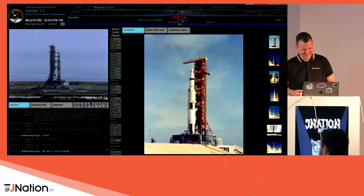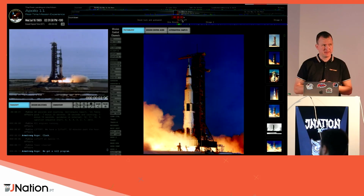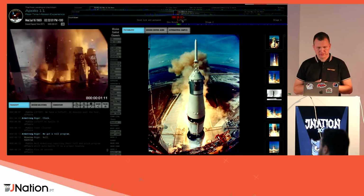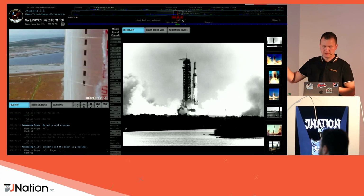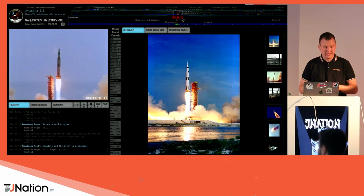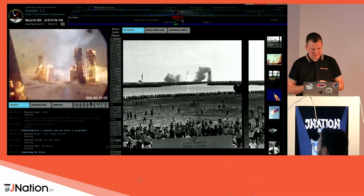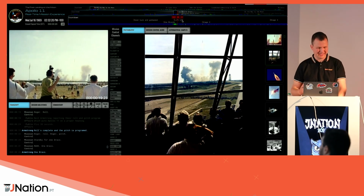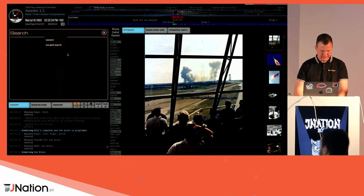Ignition sequence starts. So this was the start of Apollo 11, which brought people like Neil Armstrong to the moon. That was really a big thing because it never happened before. You see the whole story of what happened. And you can search for famous moments. This was a big thing for humankind, I think. It's pretty cool, and you can also search like big step.